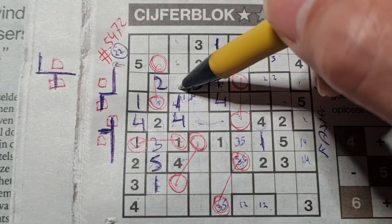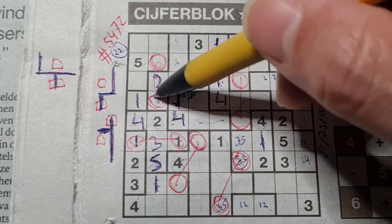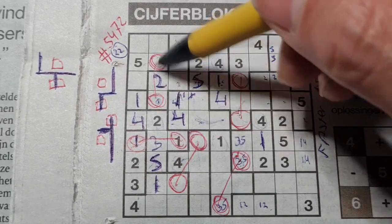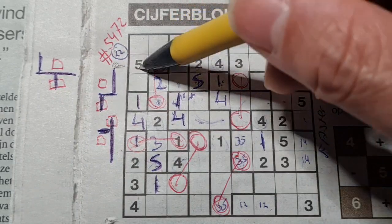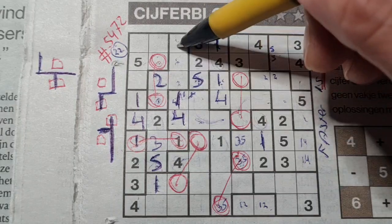Well, these 2 boxes can be a 5, but also that box can be a 5. Because if I place a 5 here, this box is connected with that box, should be also a 5. But we already have a 5 there. So the only place left for the 5 in this area should be there.